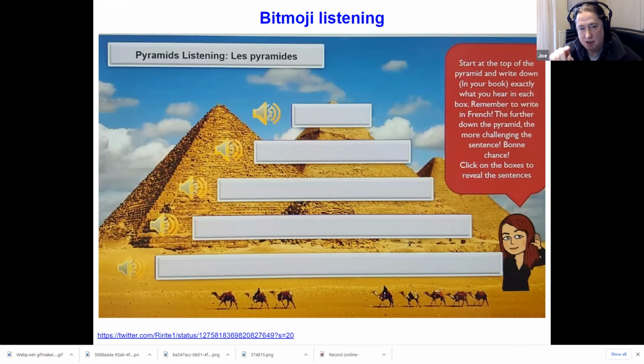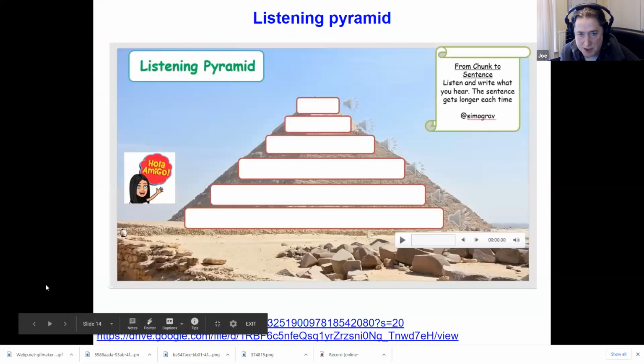So the idea is that you're recording your audio for each of the audio files, and the chunks are getting longer and longer and longer. The chunks are getting more and more to make longer and longer sentences. So it makes it more challenging, but they're learning in chunks as opposed to individual words or phrases, as it were. Okay, so that's that example. And then I've got a few other examples as well around the same idea.